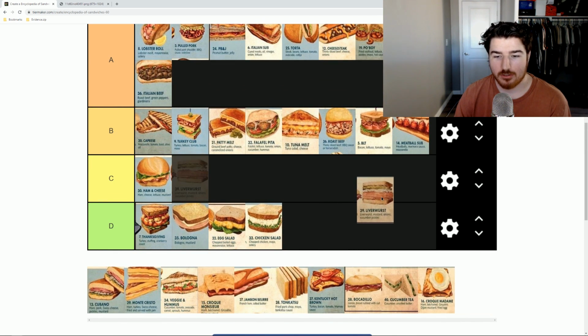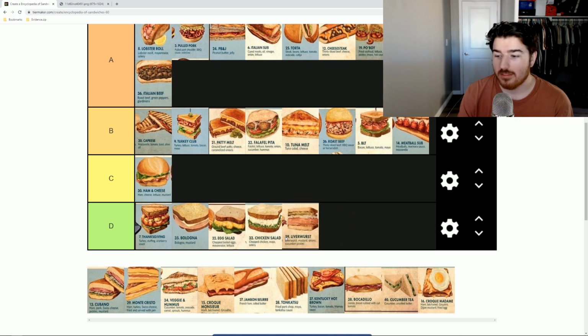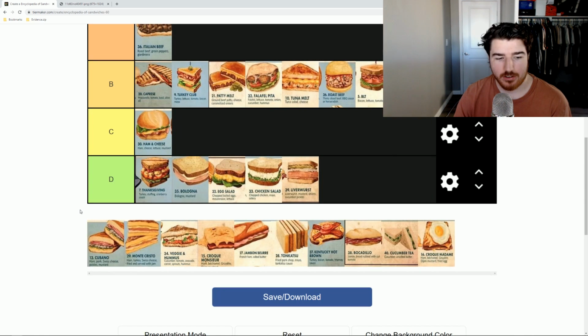Liverwurst sandwich. This seems like a good addition to the D tier. I'm sorry, I'm not a big fan of liverwurst. I think that as a sandwich, there's a lot better sandwich meats, and whatever you're gonna pair liverwurst with, it's just okay. If I'm at a deli and it has liverwurst, why would I not just get like a Reuben? I don't think it's great.